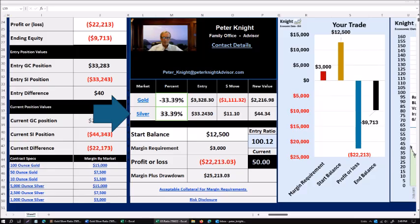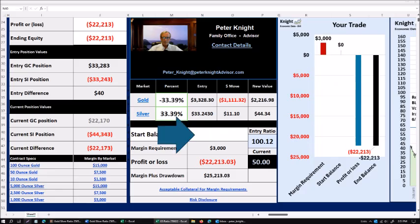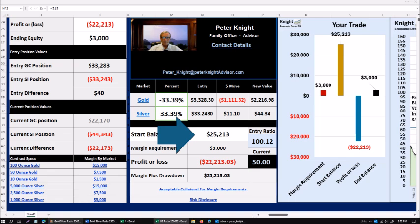Enter 33.39% in cell M37. This would increase the price of silver from our short entry at $33.243 an ounce by $11.10 to $44.34 per ounce. Loss at 50 to 1, $22,213. To capitalize this position, I'd allocate the potential loss of $22,213 plus the $3,000 margin requirement and allocate at least $25,213 for this trade. In cell N40, enter your start balance of $25,213.